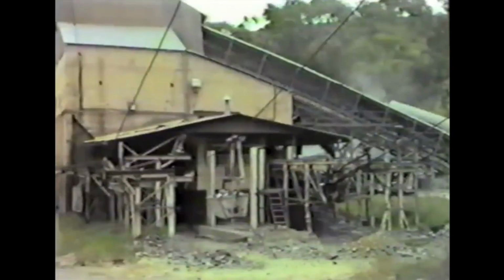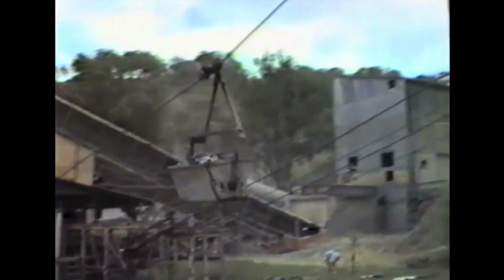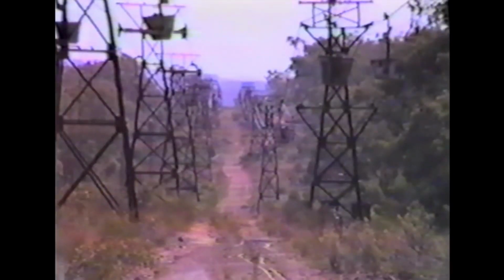Limestone is conveyed to the Ropeway feed station where it is loaded to the skips. This ropeway is the longest in Australia. It is 5 kilometres to the cement works. The towers require good quality greases. Mobile Grease 77 has done a great job for over 20 years.